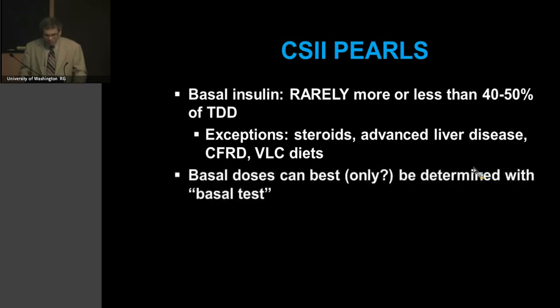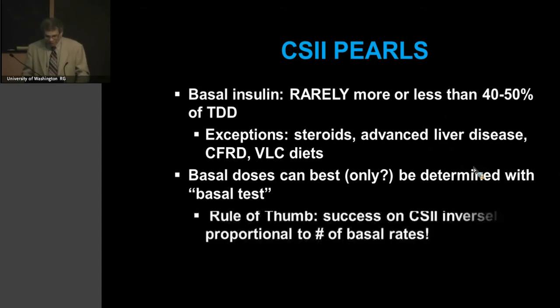And the basal dose can, in my opinion, only be determined by doing basal testing, and that is what happens to the trend of the glucose if a meal is missed. And you can do this with frequent glucose testing. You can do this with continuous glucose monitoring, but that's sort of an important pearl to get the basal doses right.